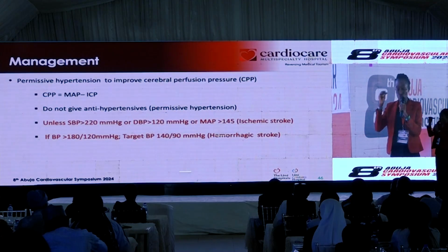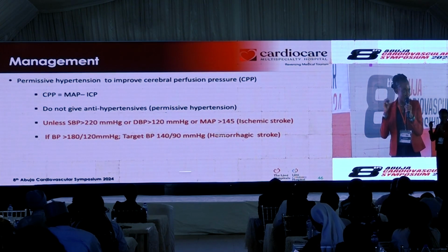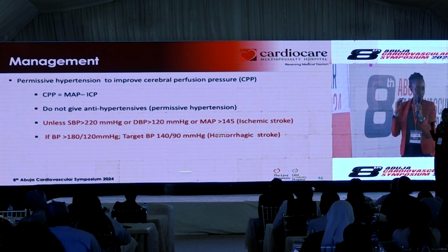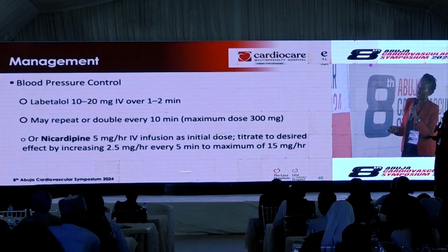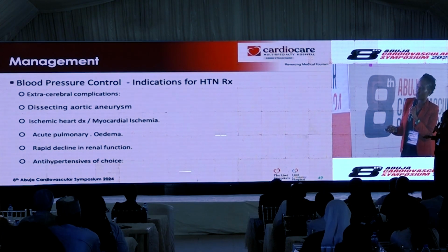The target is that you want to reduce it by 15 to 25%, as in that's the measure of drop by which you want it to drop in the first 24 hours, and it's not a massive crash. So that's for blood pressure control. Typically we use labetalol. That's the common one we use.